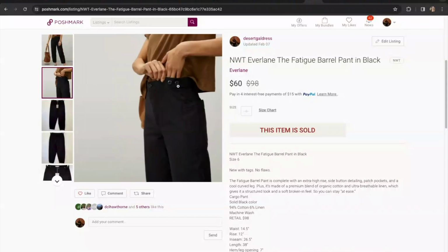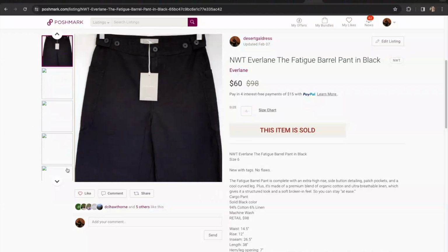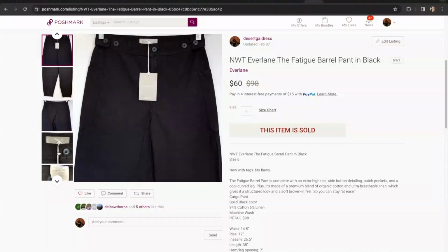Moving on to Poshmark sales, this is the Everlane Fatigue Barrel Pant, which is different than the Utility Barrel Pant. It had this adjustable side section, which I thought was kind of cool because you can make the waist smaller or whatever you need. It also is just kind of a statement piece with all the extra buttons. But utility pants are doing really well right now. This one sold 6 days after listing. It sold for $60, leaving me $40.85.